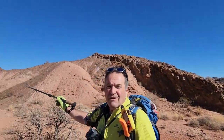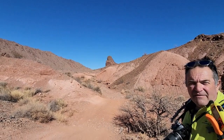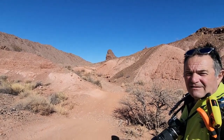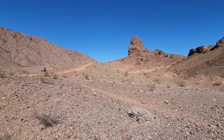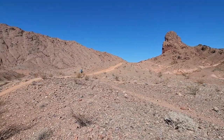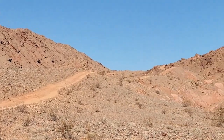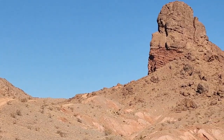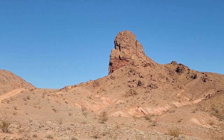Then we're going to circle around, yes, the left side of the first pillar on the road. And then the left side of the second one too. Okay, awesome. Continuing up the road to round the left side of this first pillar. Then we'll see the second pillar up there.